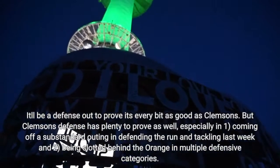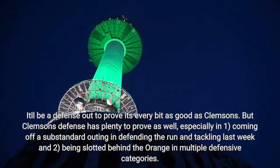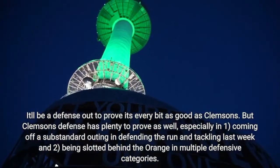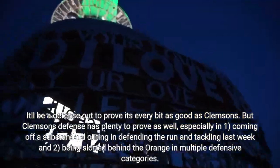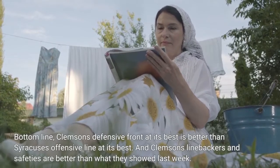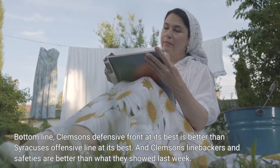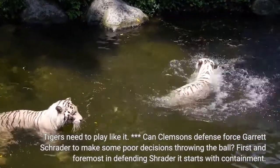It'll be a defense out to prove it's every bit as good as Clemson's. But Clemson's defense has plenty to prove as well, especially in one, coming off a substandard outing defending the run and tackling last week, and 2, being slotted behind the Orange in multiple defensive categories. Bottom line, Clemson's defensive front at its best is better than Syracuse's offensive line at its best. And Clemson's linebackers and safeties are better than what they showed last week. Tigers need to play like it.